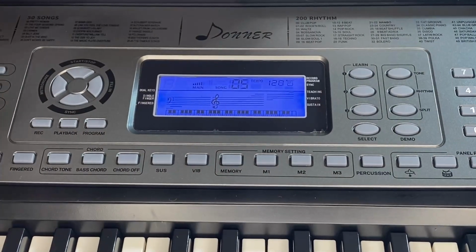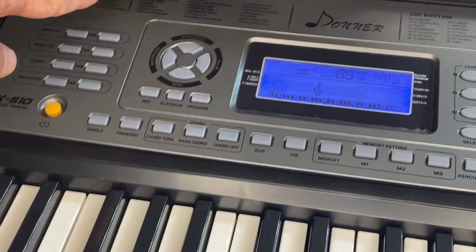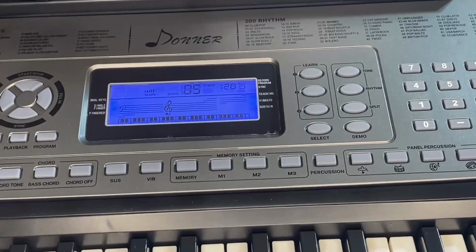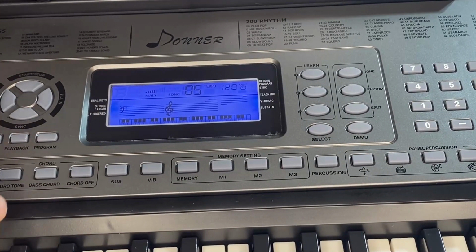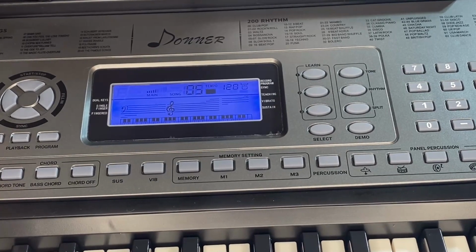200 different rhythms. And over here, I'll turn a little bit here, you have examples of all 200 different tones that you can play with. Start and stop, metronomes, fill in, all sorts of stuff. So it's really fantastic. I think you're going to like it, and you're going to want to pick this up.